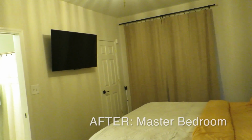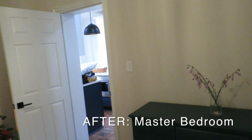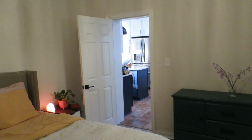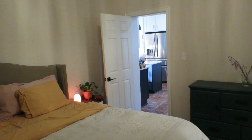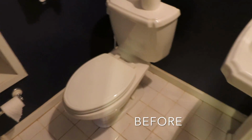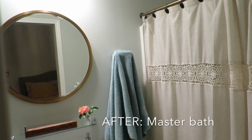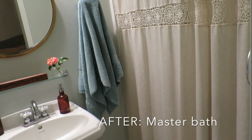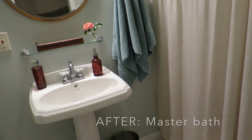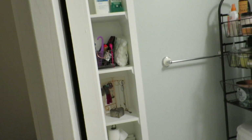This is our master bedroom, and it's definitely one of the rooms in the house that is still in progress. It is on the smaller side, but it is a super cozy cottage vibe that is very relaxing and serene. We initially planned on fully renovating the bathrooms, but then COVID happened and we decided to save a little money. We do plan on renovating them in the next year or so.